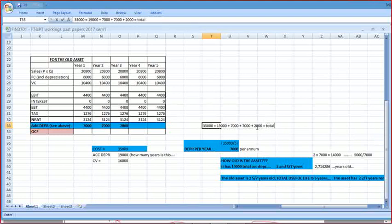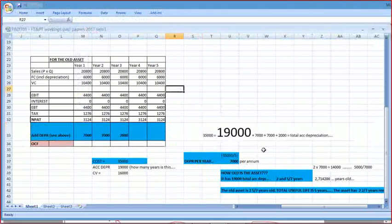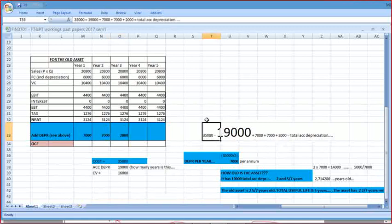That gives me the total accumulated depreciation. Because how old is the asset? We just saw that in the question. How old is the asset? 2 years and 5 over 7. Yes, which represents how much depreciation? 19,000. Remember from your accounting, depreciation is the write-off of the asset's cost over time. Do you agree? So if I'm writing off 7,000 every year, if I add an extra year, I'm going to have 19 plus 7, which is how much? 26. Then if I write off for another year, add another 7, how much do I have? 33. So how much do I have in the last year? 2, because 33,000 needs to be added to 2,000 to get the 35, because you can't write off more than the value of the asset. Makes sense.